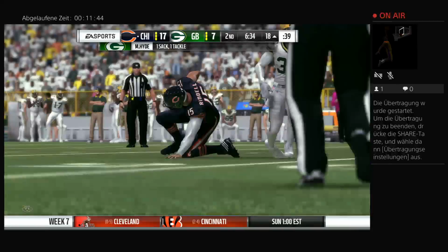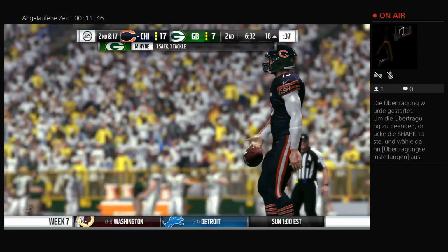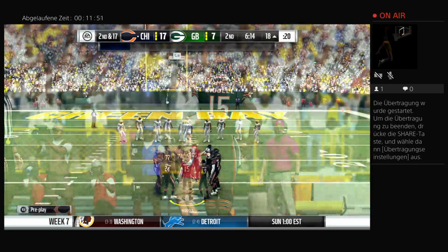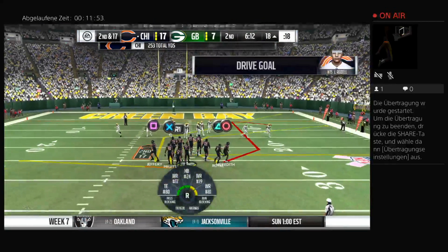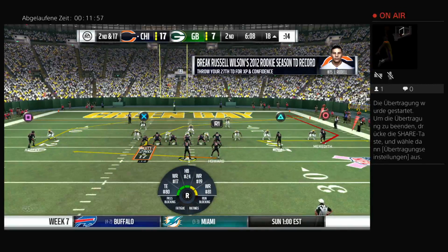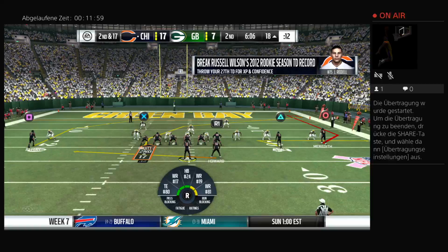And no escaping this time as he'll go down. They got him for a sack. And plays like that really hurt the play caller. They had a really nice gain on the previous play, but gave about half the yardage back on the sack. Excellent pressure up front. Nowhere to go with the football. Down he goes.